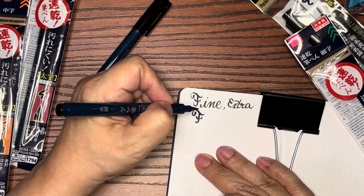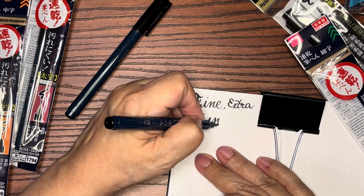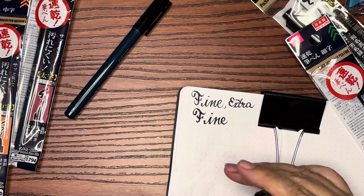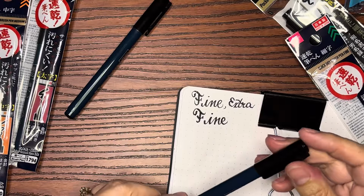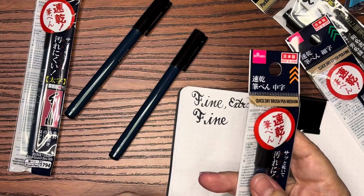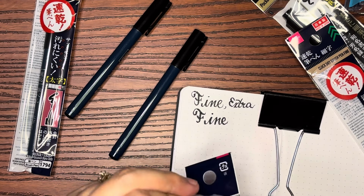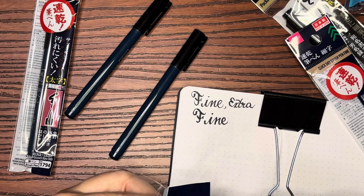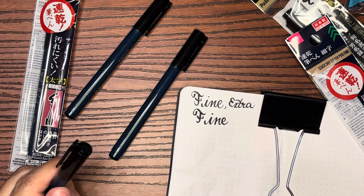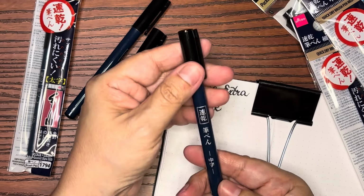Okay, I guess they're all just going to be thick, which is perfectly acceptable. I have a heavy hand anyway, so I'm used to writing with a thick line. Some people, you know, it may drive them crazy. All you guys out there who are fans of the extra fine fountain pen nibs, oh my gosh, I can't stand those things. But, you know, that's just me.